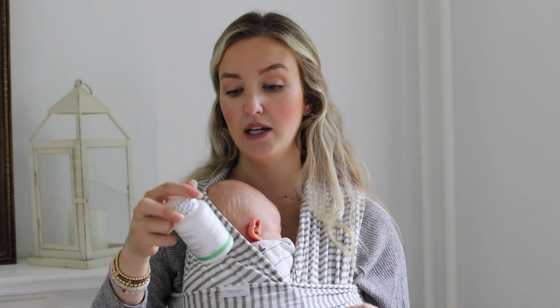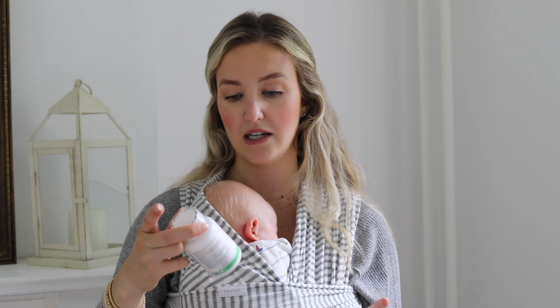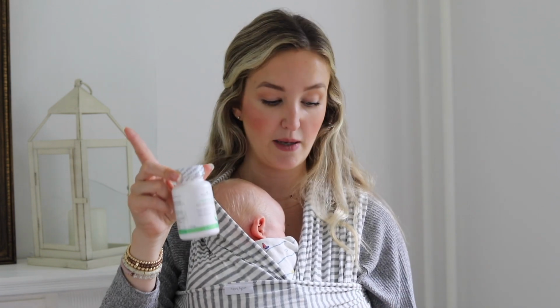It's very high quality. It uses folate, not folic acid, which is really important to me. I don't like to take synthetic folic acid. So that is just a really, really great supplement.